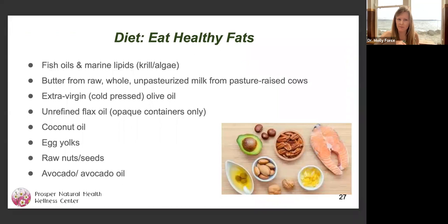Now, when we're thinking about these healthy fats, we can include these in things like fish in our diet. We can, of course, supplement with fish oil. We can include things like good quality butter, especially that's been grass-fed, from cattle that have been grass-fed. We want to be thinking about cold pressed extra virgin olive oil, things like flax oil, which will help as a phytoestrogen as well. And then also things like coconut oil, egg yolks particularly contain this choline, which is really important for the fertility process.